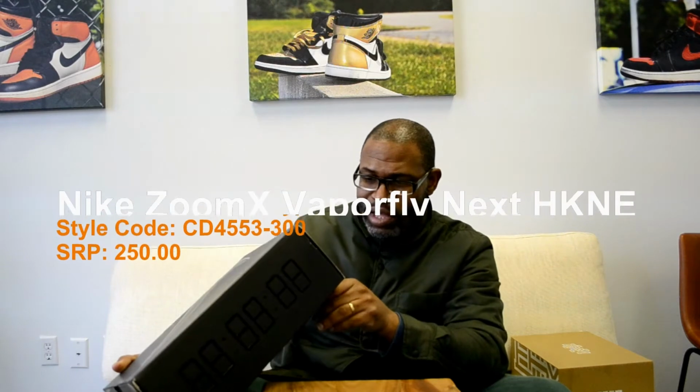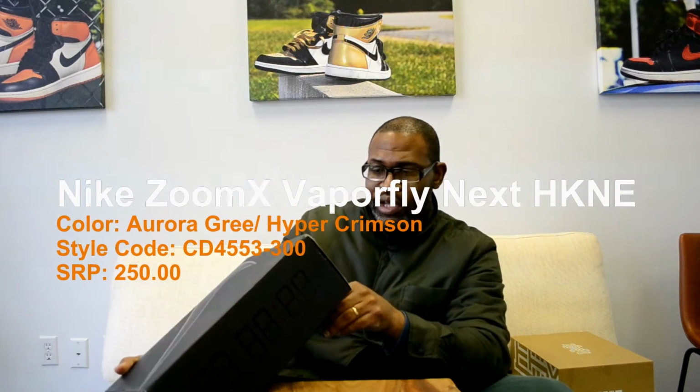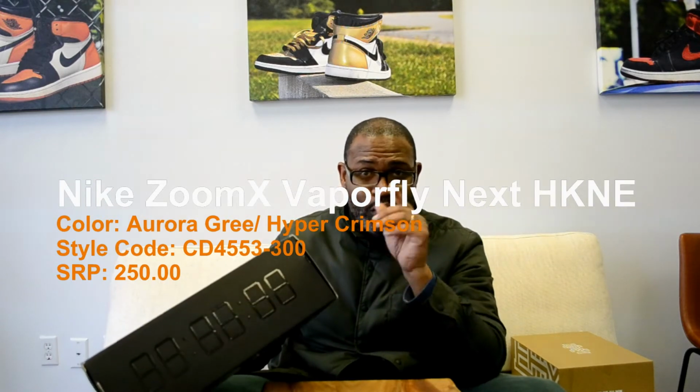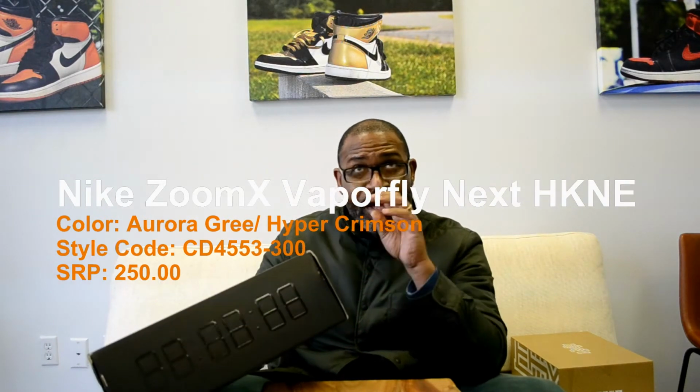So what shoe is this? And I'm just talking here. Nike ZoomX Vaporfly Next Percentage HKNE. HKNE stands for Hakone, which is a town in Japan. I think it's Ekiden, the type of race that they run in. It's a type of marathon that they run in Hakone, this town in Japan. So if you didn't know, now you know.